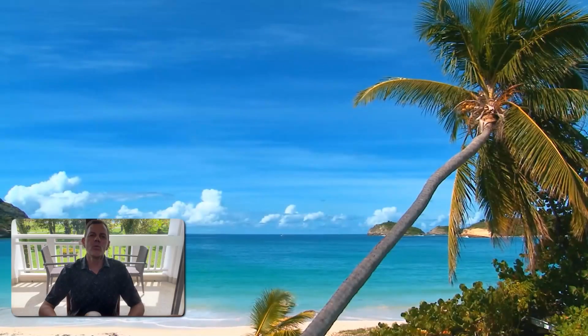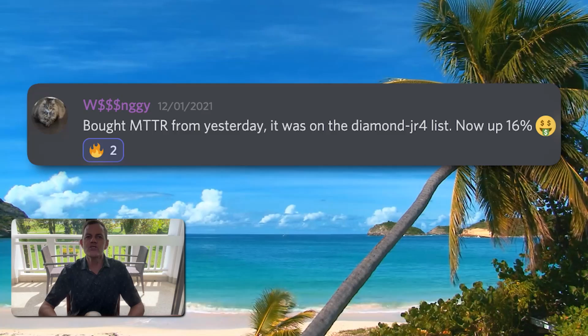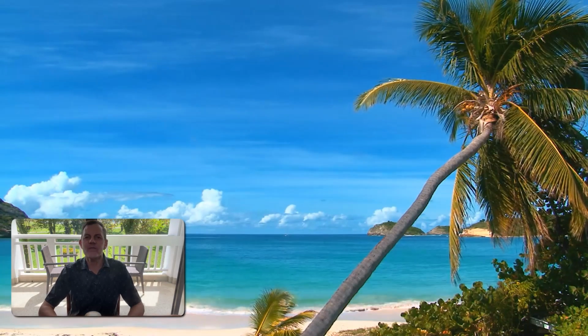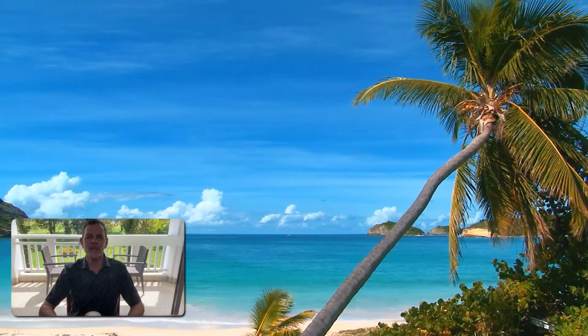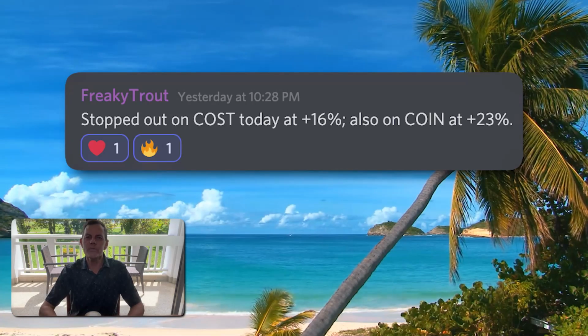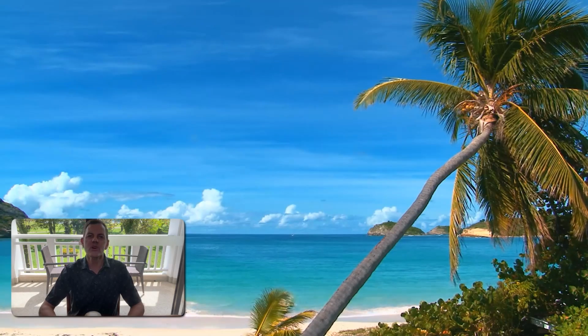Let's kick things off with a winning trade from W Money. Bought Matterport yesterday. It was on the Diamond JR4 list, now up 16%. The JR4 is one of our favorite hot stock lists that we publish daily. And from Freaky Trout, who has quite the username, stopped out on Costco today for a 16% gain, also on Coinbase for a 23% gain. Man, those are two really nice gains, and these results speak for themselves.